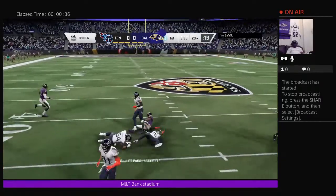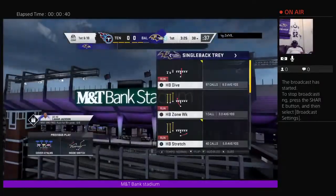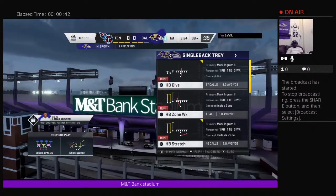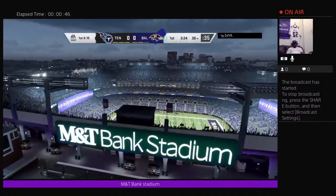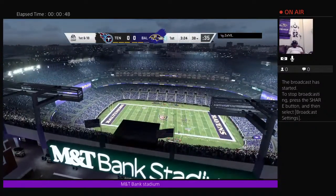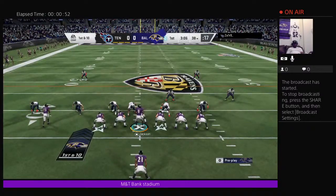On third down, Jackson. And he's got his man, Marquise Brown. And he's going to have the first down at about the 38. Got what they needed there. The drive continues with a 9-yard pickup. So here's a 1st and 10 at the 38.